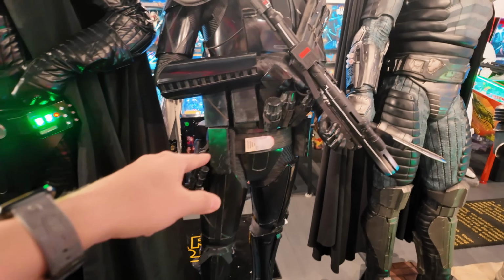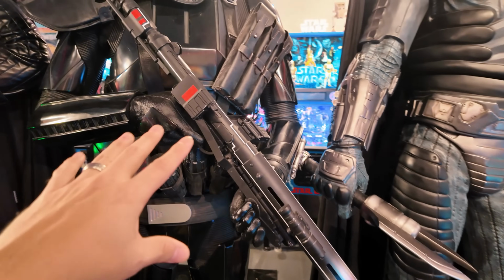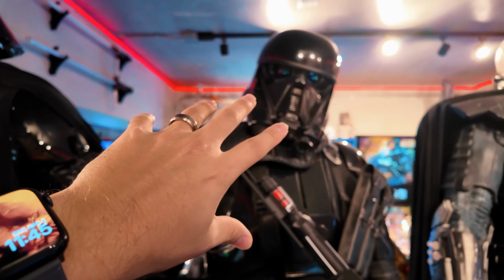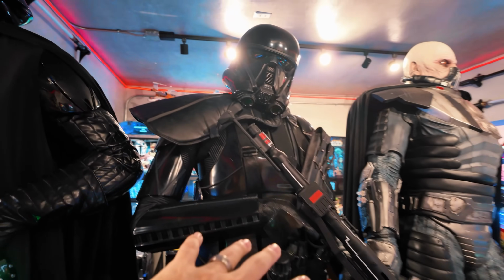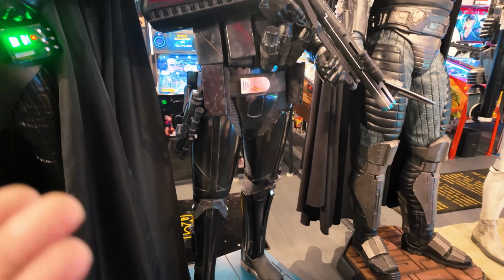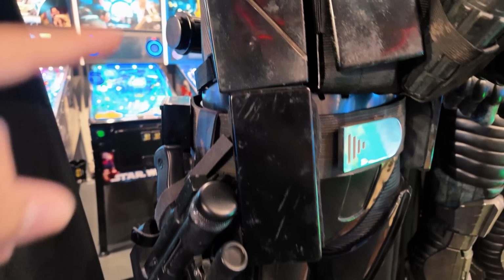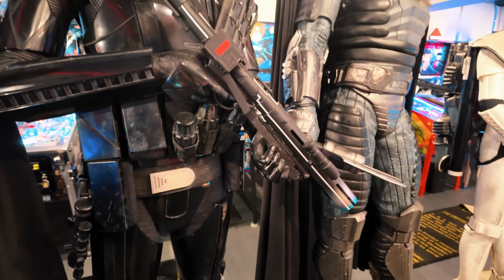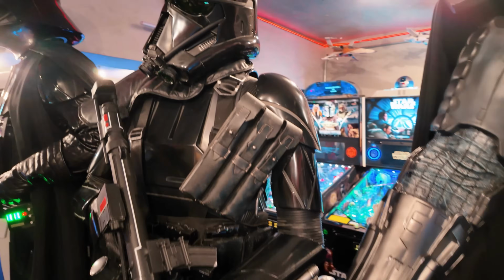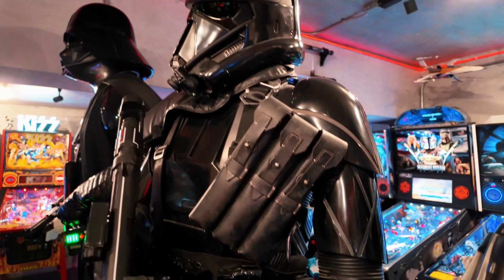This is a Sideshow of the Death Trooper. I love the pose. It's got a lot of personality in the pose. You got that head that's turned like that, which looks really good. I love how he's holding the gun very realistically. And it has a really nice presence to it, you know? Look at all the weathering that they put into it. Not for nothing, but if anything, this is probably one of my favorite that I've ever seen of their life-size statues. So really nice work on this one.